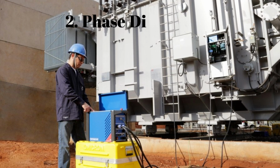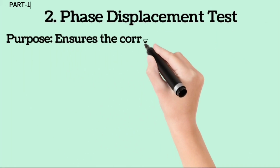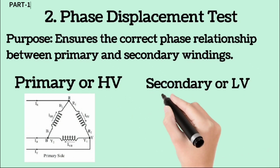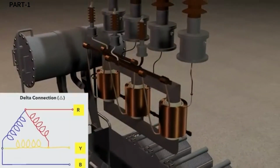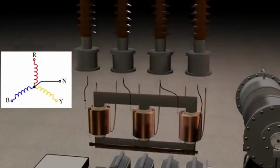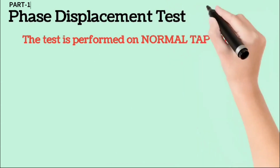Now, move on to the second test performed on the power transformer, that is, the phase displacement test. The purpose of this test is to confirm the correct phase relationship and vector group configuration. This is mainly used in parallel operation of power transformers. As we all know, in our substation there is a DYN11 type power transformer installed. The primary is delta connected whereas the secondary is star connected. Remember, this test is performed in the normal tap position.